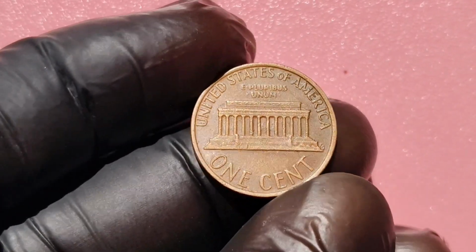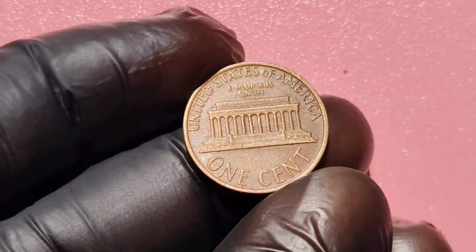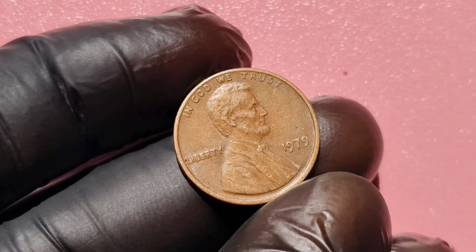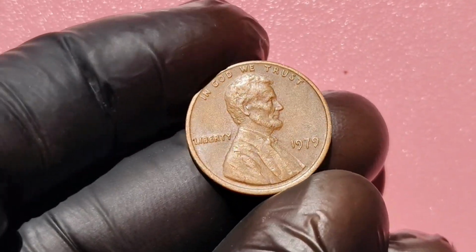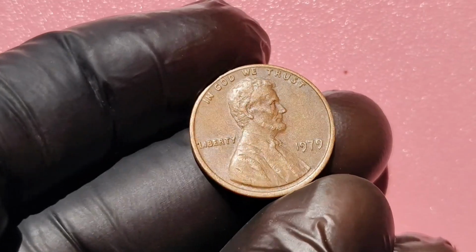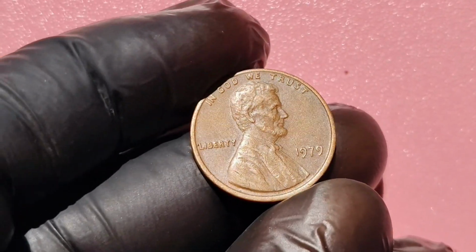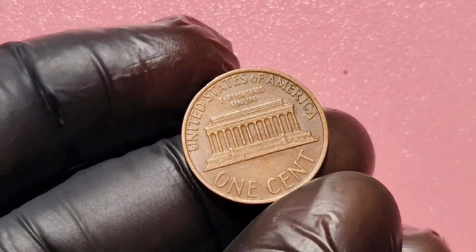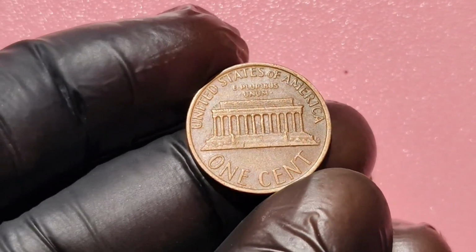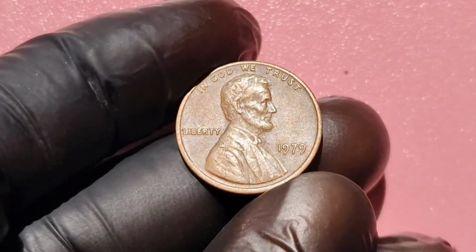In conclusion, the 1979 no mint mark Lincoln penny is a rare and valuable coin that has captured the imagination of collectors around the world. Its unique error and limited mintage make it a highly sought-after collectible that can fetch thousands of dollars on the open market. So, if you happen to come across one of these rare gems in your coin collection, consider yourself lucky. You may just be holding a small fortune in the palm of your hand.